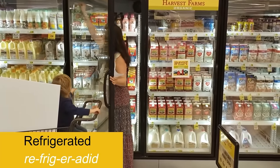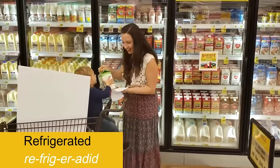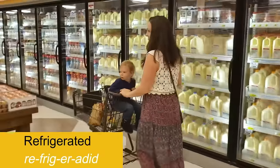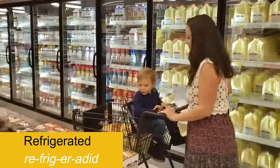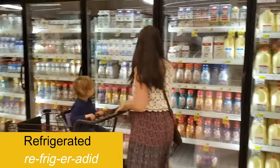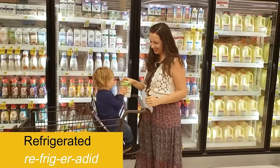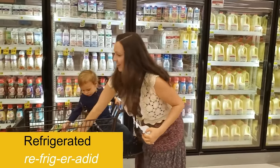Refrigerated. That final T is gonna sound like a D in American English because it's surrounded by vowels. This is very common for American English. I'm gonna say the word again, and I want you to try to say it with me. Refrigerated. I'm in the refrigerated section getting some refrigerated items. I hope that this helps. I know this word is tricky, but you can do it.